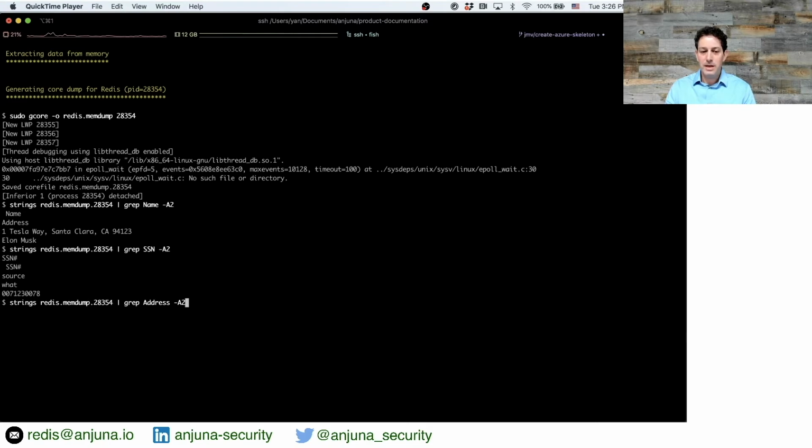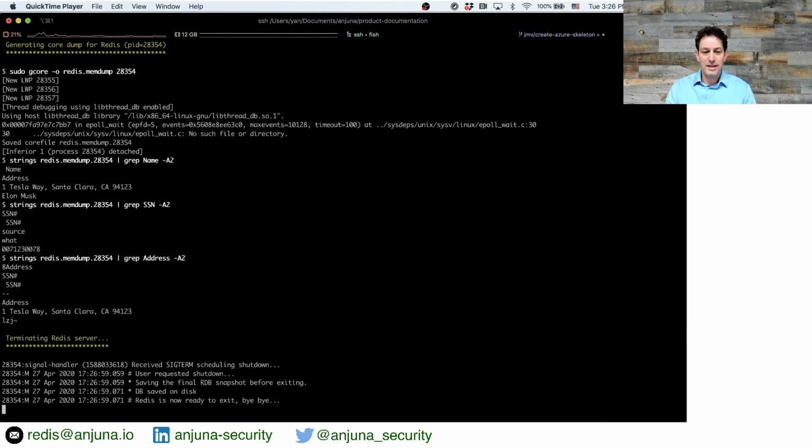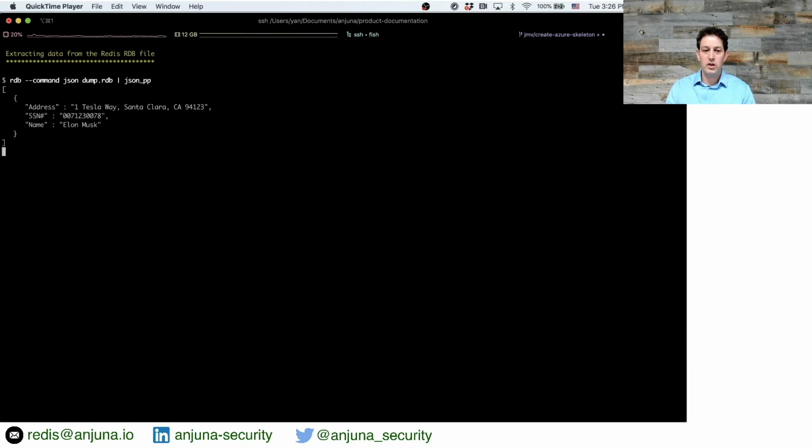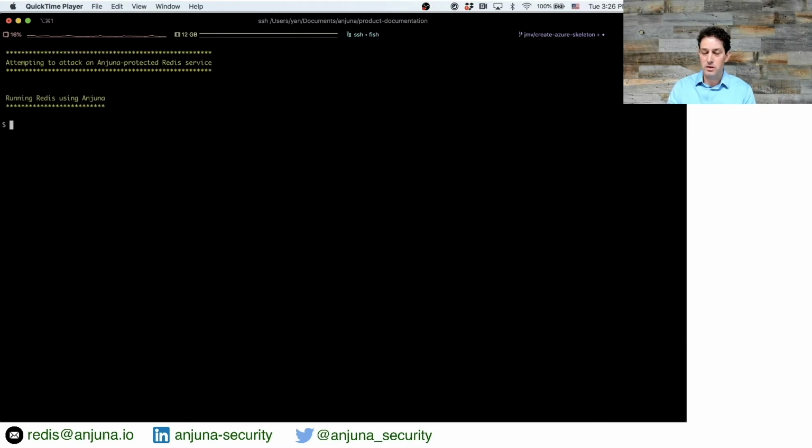This is true both for Redis databases, but pretty much any other application that you're using. So obviously, as an attacker, I have access to all of that. But when I terminate the Redis server as well, you're going to see an attacker has access to the persistent data stored in the RDB file. And all that data is also completely transparent, or in the clear, for an attacker with that level of access.